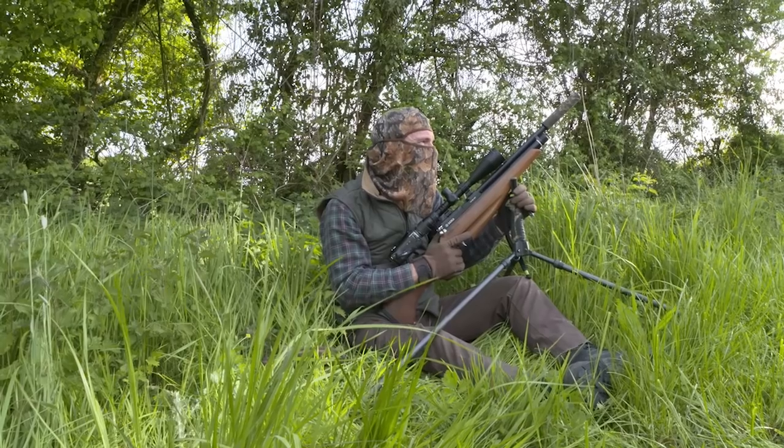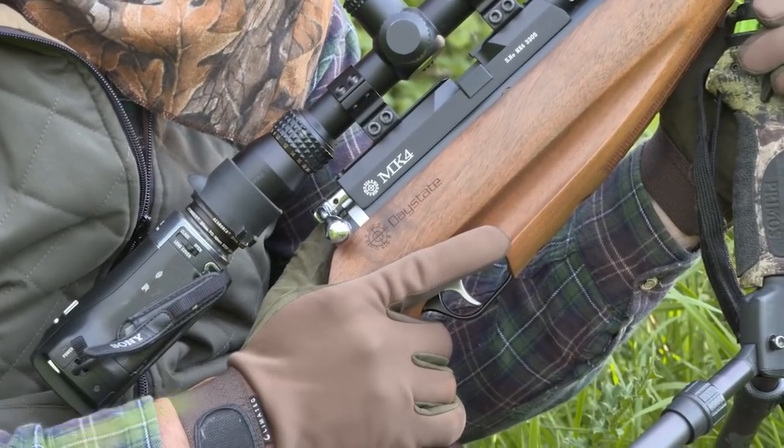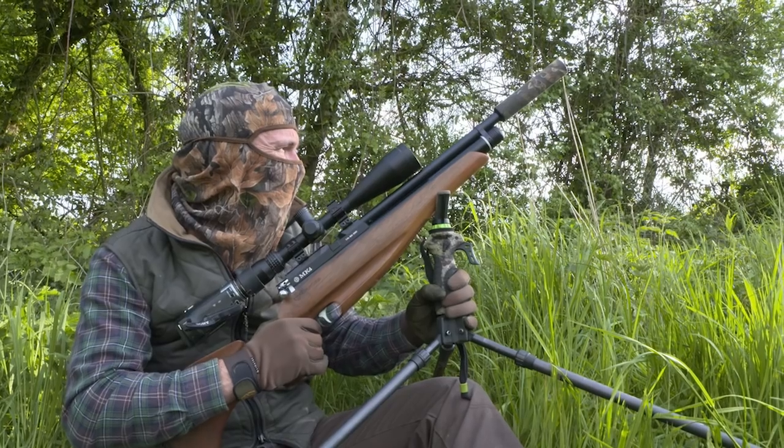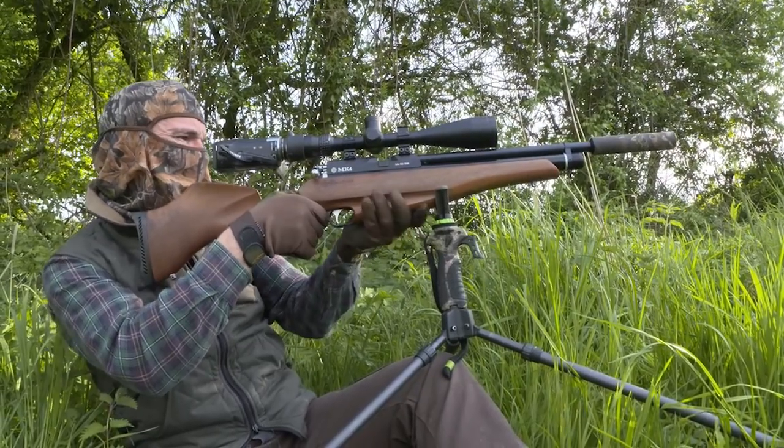You do need to be patient to make these tactics work, but it's a pleasant enough way to while away an hour or so. And when it goes to plan, your patience should be rewarded with a shot or two.